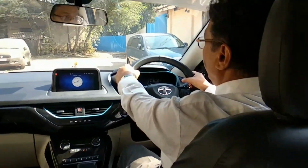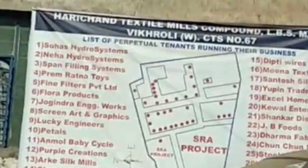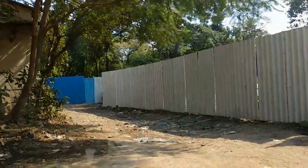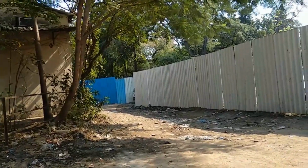Okay, and now you can see on the left, this is what we have made, a map so as to give the navigation for our own people. Harichand Textile Mills Compound. Yes. And now you can see again on the right where now they have made the patras, barricaded things, and try to reduce down the road's width. Is this in their control officially?